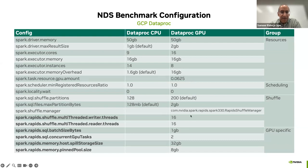And then the other configurations to start with are the SQL batch size bytes, which you may want to configure. I see that you mentioned that you were asking about the number of nodes. I hope I answered that question.